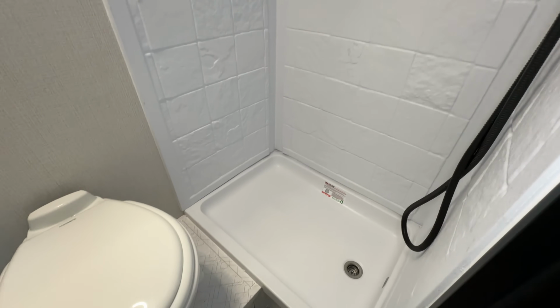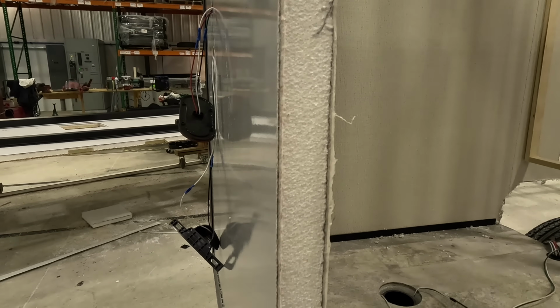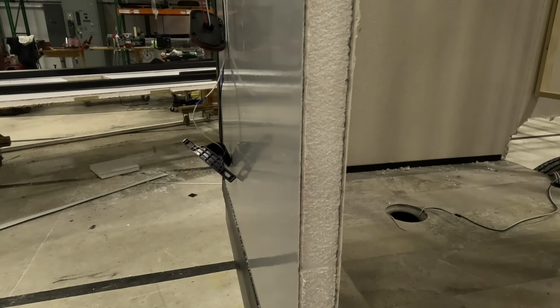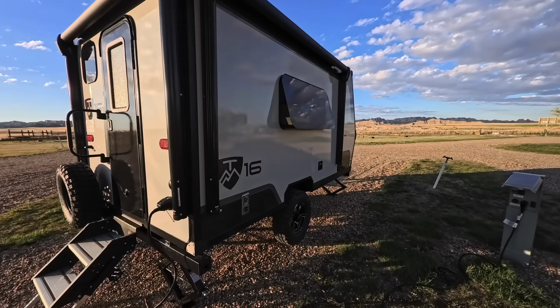Other claims to fame include it's got a dry bath and a bunk, so you're able to comfortably sleep a family of 4. It's also offering a lot of composites in the construction. TrailManor is using the same types of materials that they use for their folding campers, and they are designed to last. So I'm really excited to spend 3 nights camping in this trailer.